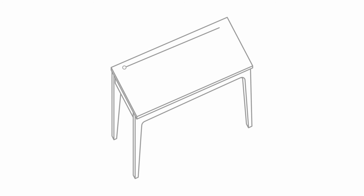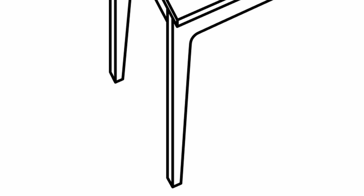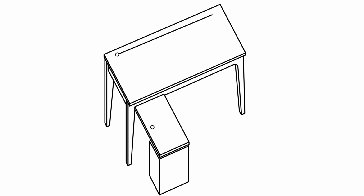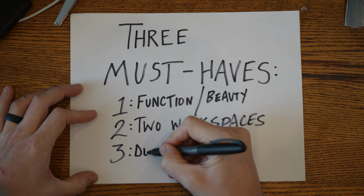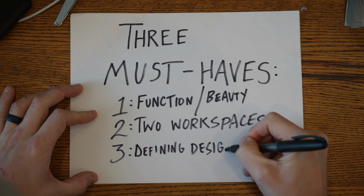I'll start with an elongated but pretty regular desk. Tapered legs and shaped joints here and here. Then I gotta figure out something here because that's where I'm connecting the second top to create an L-shaped desk with a pedestal cabinet. Oh, and the last must-have, a significant, defining, out-of-this-world design feature.